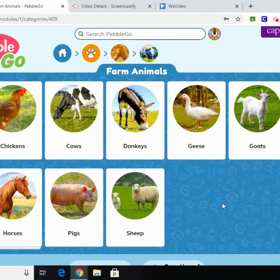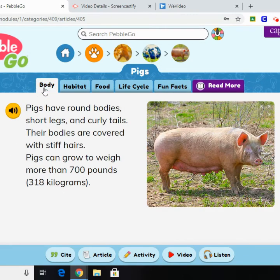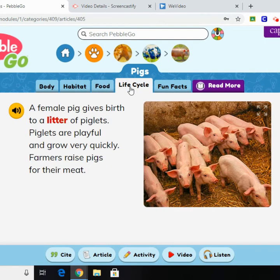Once I have all 4 of my animals on my handout, I'm going to go to PebbleGo. Now, what was my first animal? That's right, my first animal was the pig. So I will go to my pig and I will read about all of the things about a pig. Remember, if you're not reading a whole passage yet, you can click on the speaker and it will read it for you. Remember to go to all of the tabs and read everything there is to know about your animal.